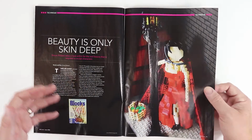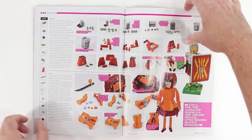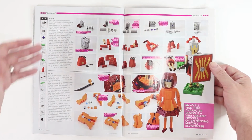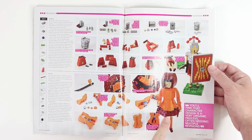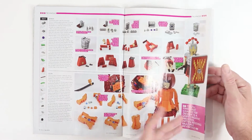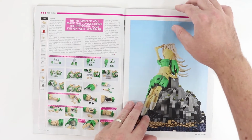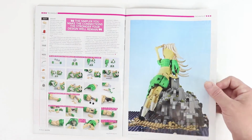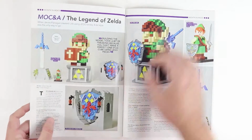We have an article here about building characters out of Lego. A couple of instructions here for a Roman soldier and Velma from Scooby-Doo. I immediately knew this was Velma the moment I saw her in the magazine here. So they're definitely doing a great job with this. We've got a girl lounging on a beach rock here. It's almost, she could be a mermaid if she didn't have legs.